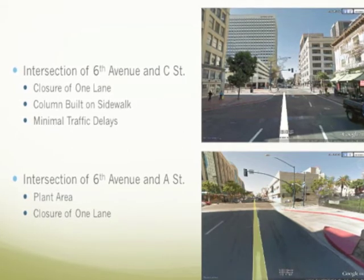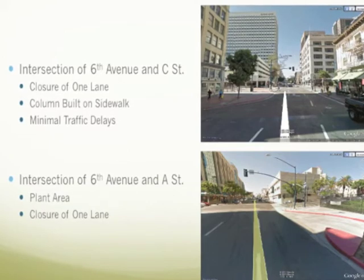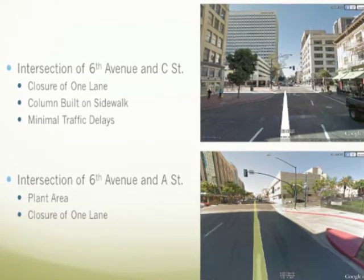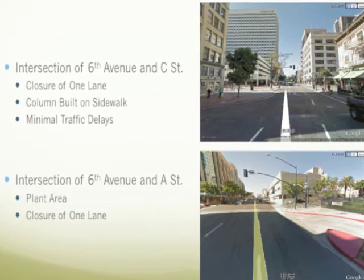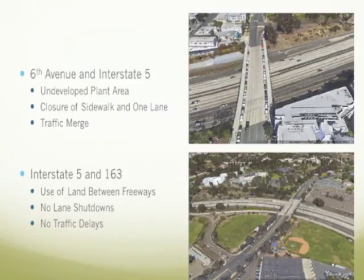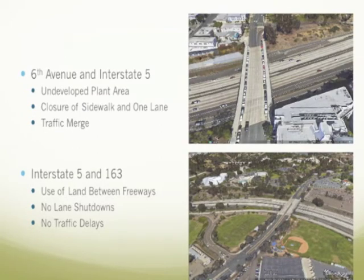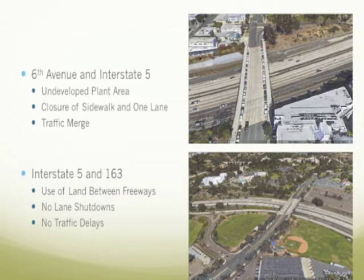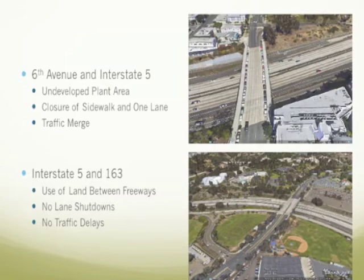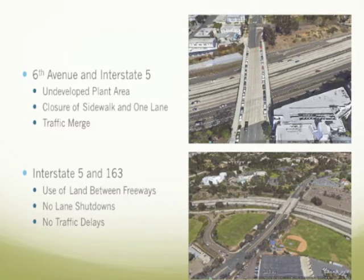The second intersection is 6th Avenue and A Street. This column will be built on a plant area and will only require a close down of 1 lane for traffic to detour. On the intersection of 6th Avenue and Interstate 5, the column will be built on undeveloped plant area, which will cause a closure of sidewalk and of 1 lane. Traffic will need to be merged.